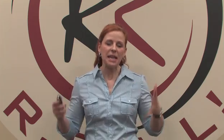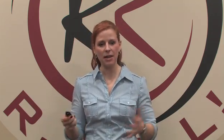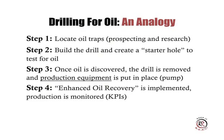And let me explain what I mean by a marketing oil well by giving you an analogy of how real oil wells are drilled, okay? So let me give you this analogy. So if we were to build a real oil well, the first step we would have to do is locate oil traps. And in the oil industry, it's called prospecting and research, oddly enough, just like marketing, okay?